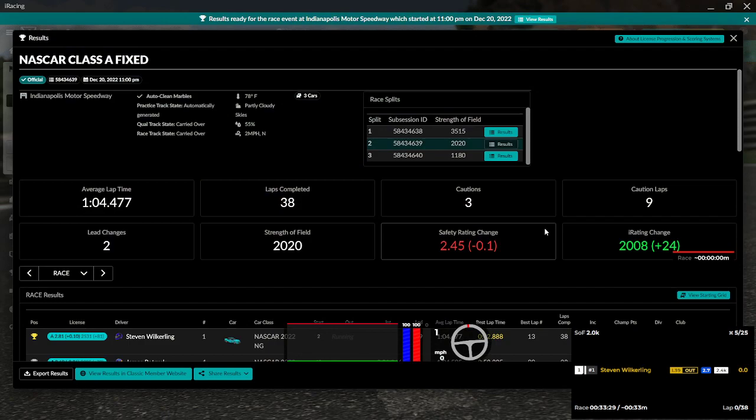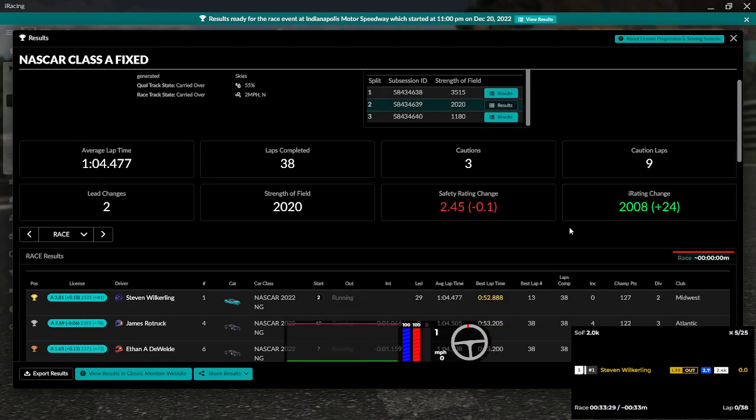That was a lot of fun. Lost 0.1 safety rating, but I gained 24 iRating. Back above 2,000, although barely. Yeah, that was a blast.